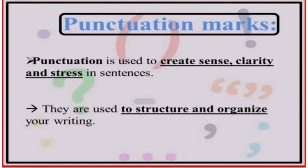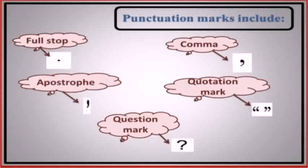Punctuation marks. Punctuation is used to create sense, clarity, and stress in sentences. They are used to structure and organize your writing. Examples of punctuation marks. We have the full stop, apostrophe, question mark, comma, quotation mark, hyphen, semicolon, and a lot others.